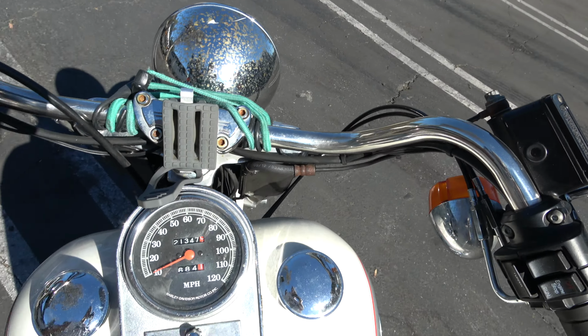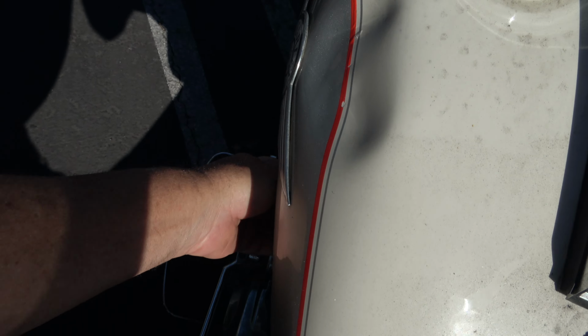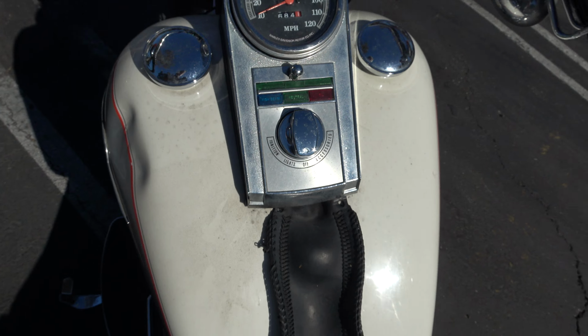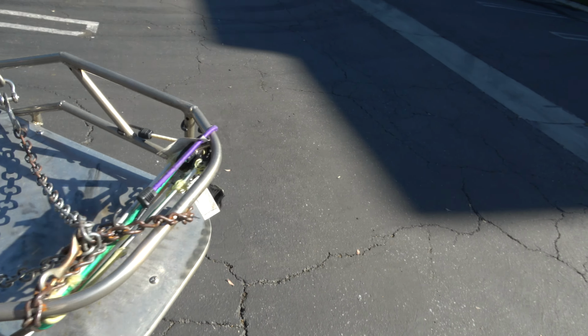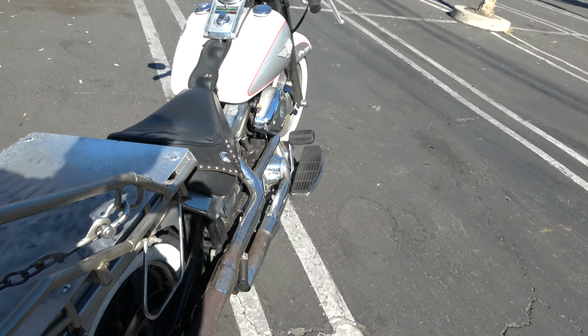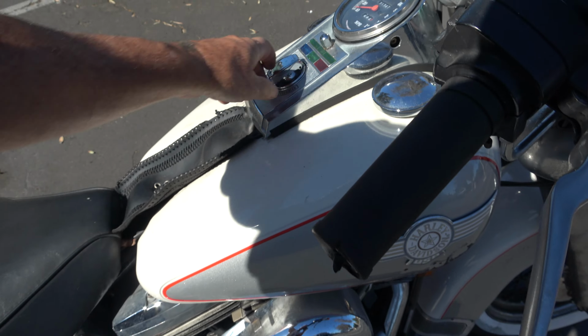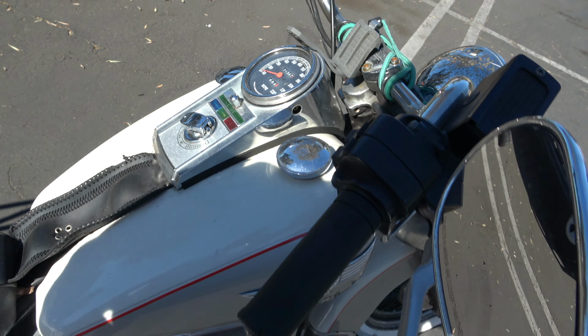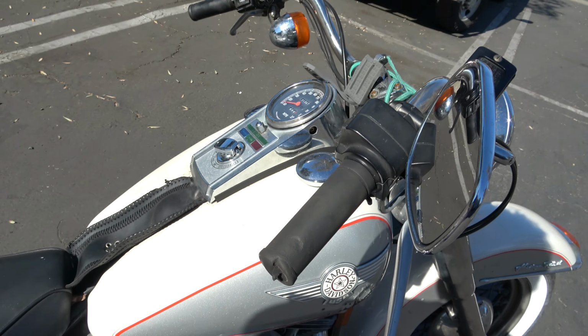21,000 miles on it. This is a cold start here with the gas on. It's got some kind of hot ignition system on it. It's got an S&S carb. This one, you don't want to choke all the way up. You want it about halfway when it's cold.